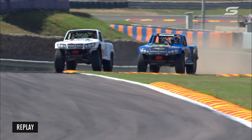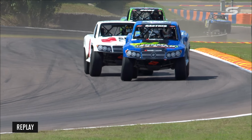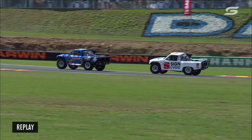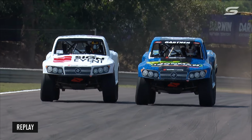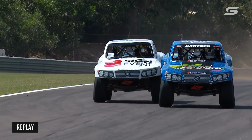This was the move for the lead down at turn 5. Gartner around the outside, a bit more experience. Nash stayed with him. I'm super impressed with that 94 entry today, running in 2nd position during this comp caution. How's the slow-mo shot? How's the attitude of the truck? It's on its nose. The rear's starting to move around a little bit.